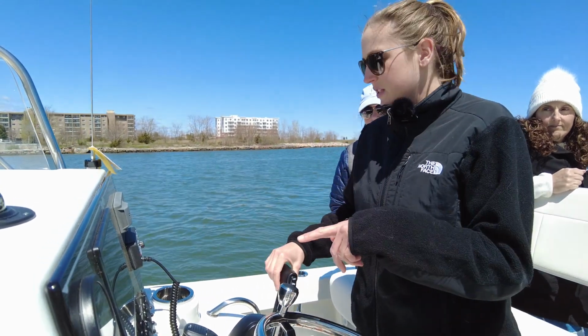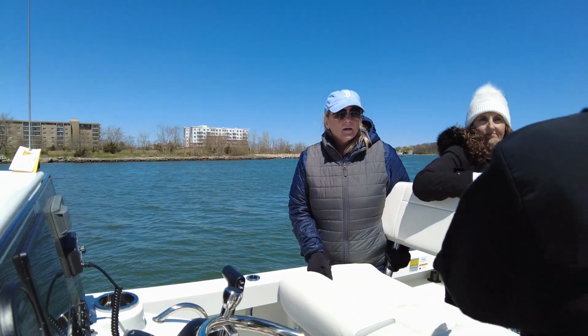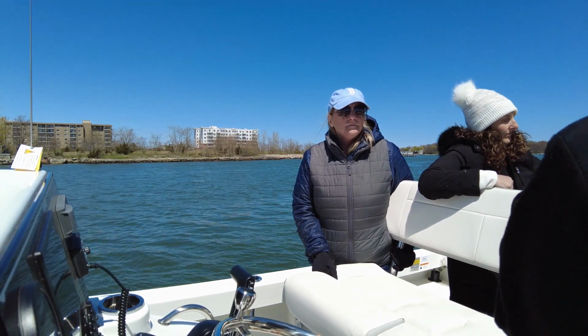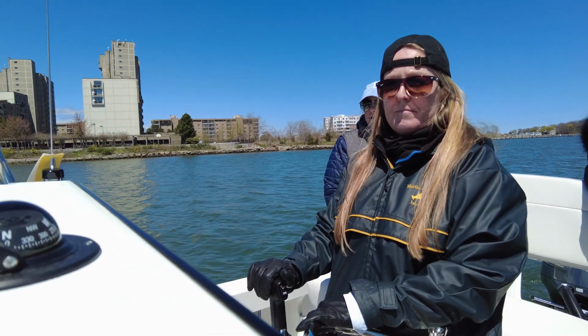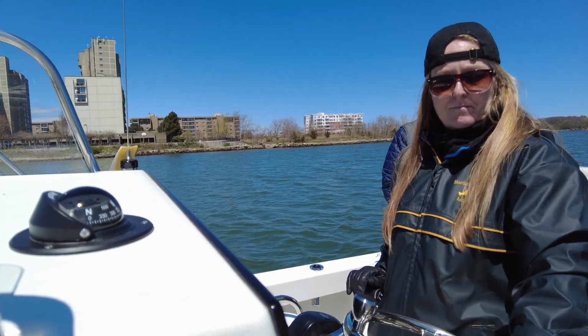So that's going to be dependent on your slip. That's going to be dependent on current and wind. See how the wind's pushing me up against the dock and forward a little? So it's working in our favor, but if it was pushing us off, it could be different. Now you can start to turn the wheel to the right. Keep going all the way to the right, and then click it in neutral. And then you can put it in reverse. Just click it in reverse for today.